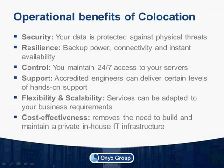A lot of people worry that they won't be able to get access to their kit at certain times of the day, but it simply isn't the case. Most data centers will give you 24/7 access to your kit if needed, as well as provide some level of support from their own on-site engineers.